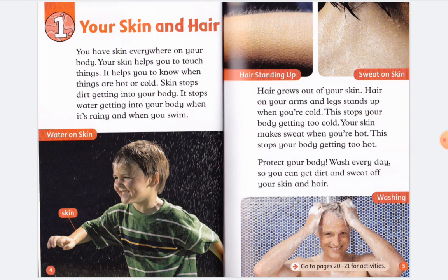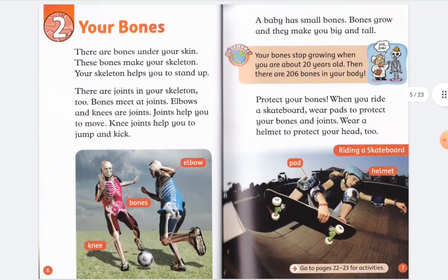Hair grows out of your skin. Hair on your arms and legs stands up when you're cold. This stops your body getting too cold. Your skin makes sweat when you're hot. This stops your body getting too hot. Protect your body. Wash every day so you can get dirt and sweat out of your skin and hair.